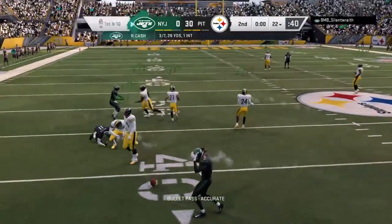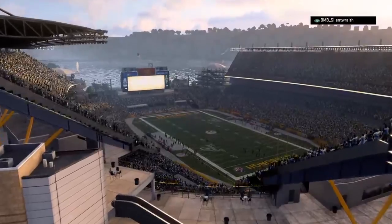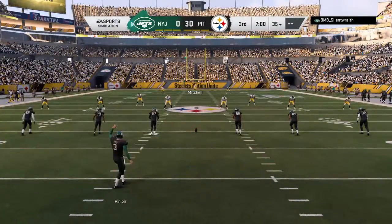And now this throw incomplete, and that is how this first half will come to an end. So it's on to halftime of this AFC divisional round matchup as we send you down to Orlando where Jonathan Coachman has our EA Sports halftime report.